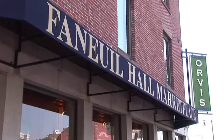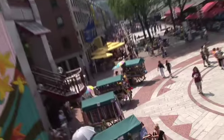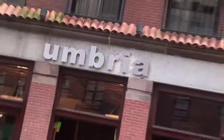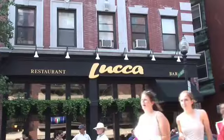Not only are we located basically right in the financial district of Boston, but within walking distance of Faneuil Hall Market, which is one of the largest and most established urban retail developments in the country. For restaurants nearby, there's Umbria, Intrigue, Kingfish Hall, and Luca in the North End.